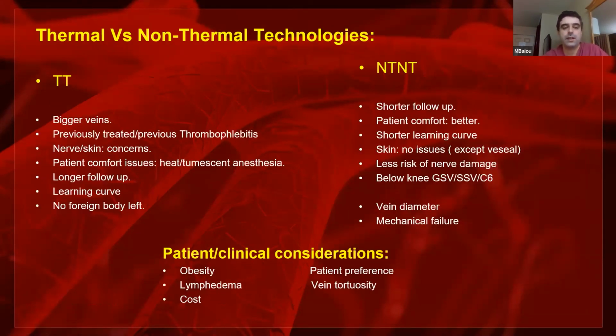looking at both technologies. Thermal technologies can be used for bigger veins that had previous thrombophlebitis or been treated before and failed. There is, of course, the risk of nerve damage with thermal techniques. It requires longer follow-up and a longer learning curve, but on the other hand, you don't leave any foreign body behind. The newer non-thermal, non-tumescent technologies require shorter follow-up, and they have a shorter learning curve.